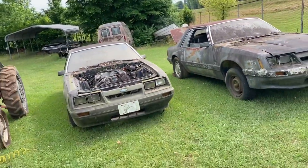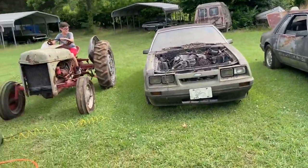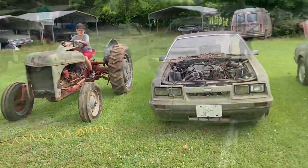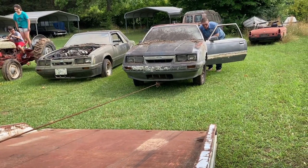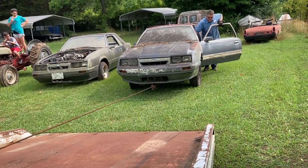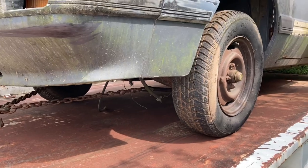And we're gonna load some up. I think we're gonna put this one on a rollback because it's got the bent tie rod. And then we'll probably put one on my trailer. This winch is slow on this old rollback. That thing, the front wheels look like the way my feet are turned. 3 hours late here.